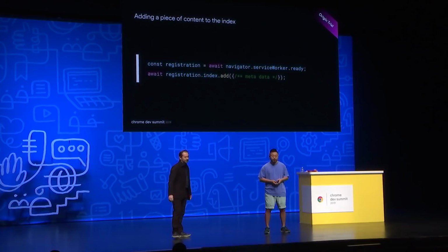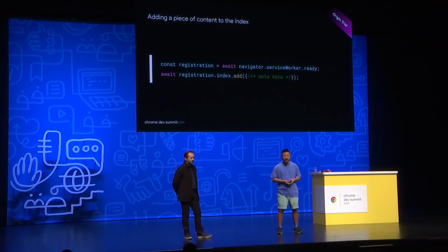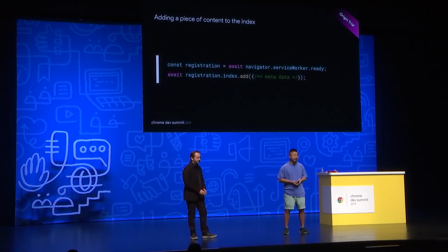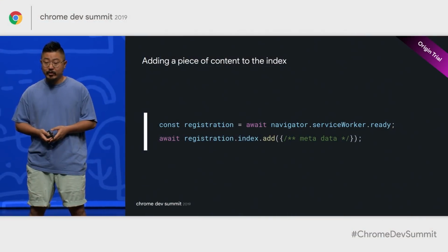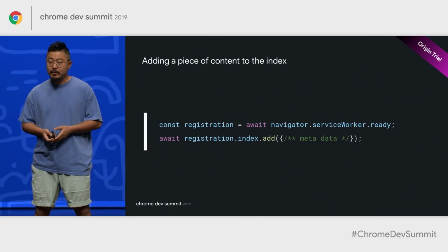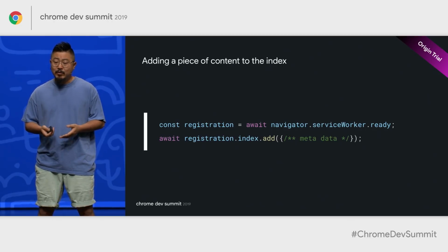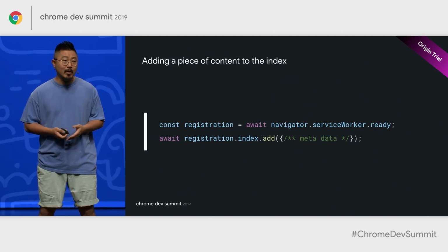Sure. So the prerequisite for using the content indexing API is to ensure that your web app uses a service worker, and that at least a subset of your URLs can be navigated to while offline. And please don't get confused. Content indexing API is not a new storage mechanism. You can keep on using cache storage for that. It's a simple way of indexing content that is available on the device.